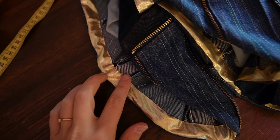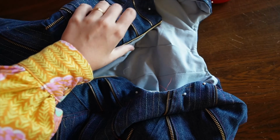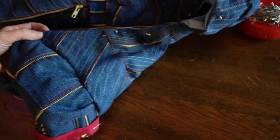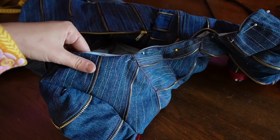I finished my hem and I sewed the lining into the dress. So it's looking a lot cleaner, but I just need to do the armholes. I'm gonna do red bias tape. And then I need to find a way to baste the top down in some way. I'm thinking gold beads, but we'll see.